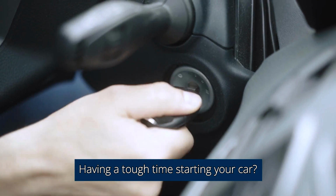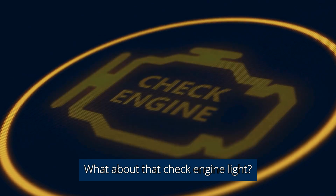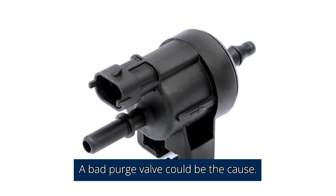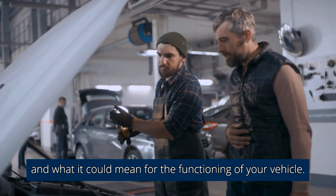Having a tough time starting your car? Is your car shaking when you idle? What about that check engine light? A bad purge valve could be the cause. Here's what a bad purge valve is, what causes it, and what it could mean for the functioning of your vehicle.